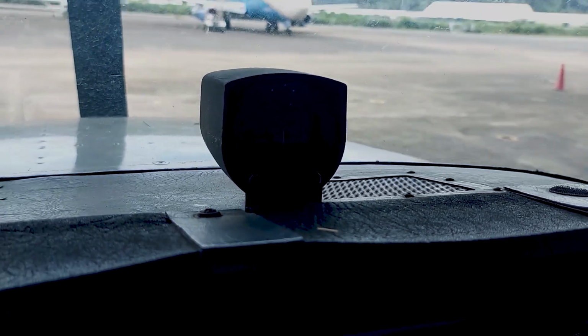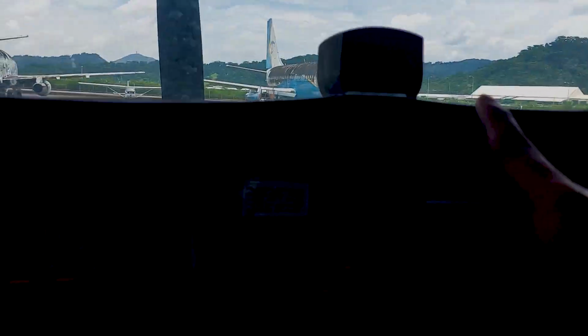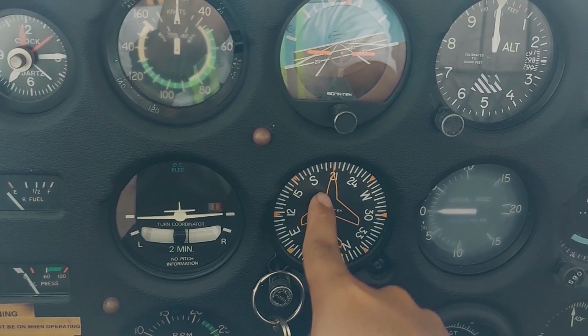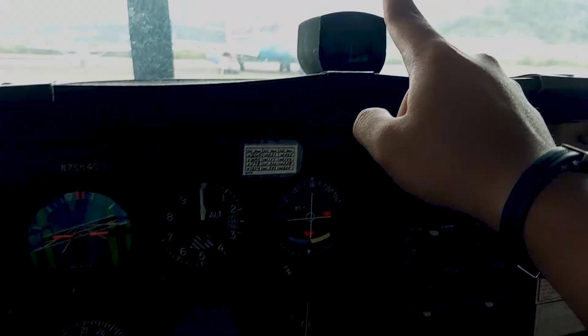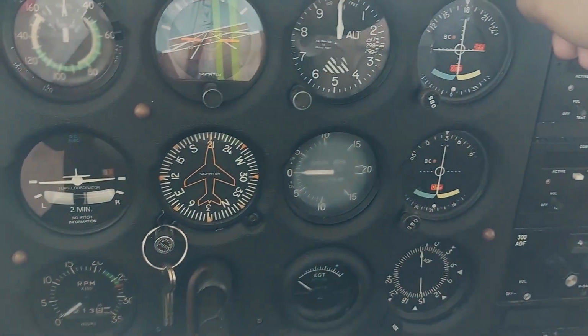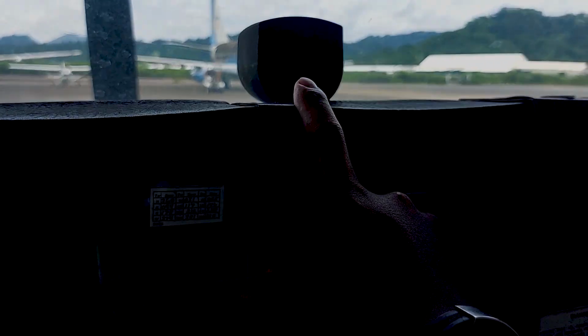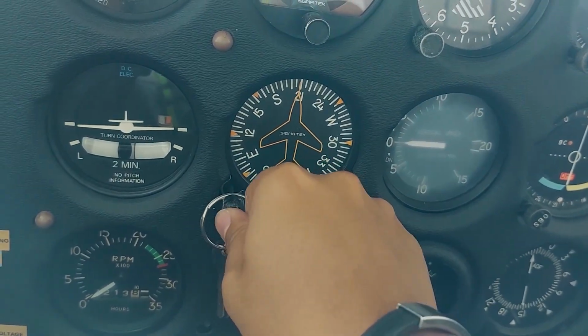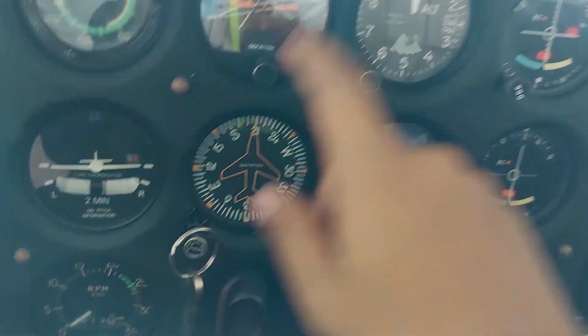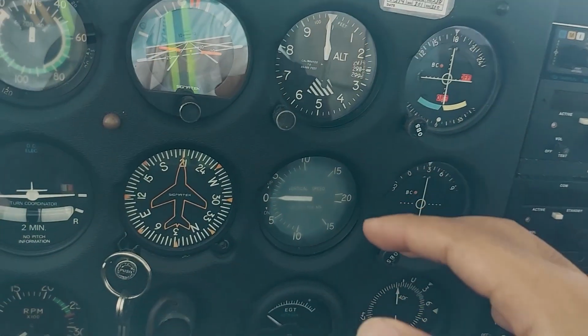Ayan o. So since we have an error in this one, we have to always realign this with this one. So our heading indicator always needs to be aligned with our magnetic compass. So twist nyo lang to, may knob dyan. Yan o, push and twist. Yan, ma-align na yan sa magnetic compass. Of course, you have to check sa magnetic compass.